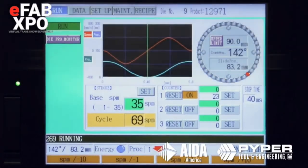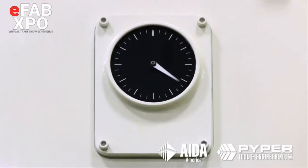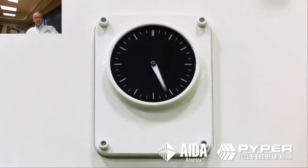Now, this is pendulum motion. This is, you know, a great way to help out your shop. Again, he set at the maximum of 35 strokes a minute, but look at his cycle rate. It was 69 parts a minute, almost double.